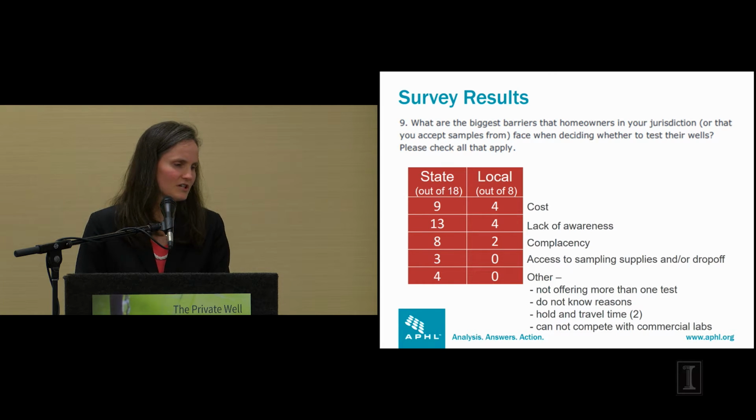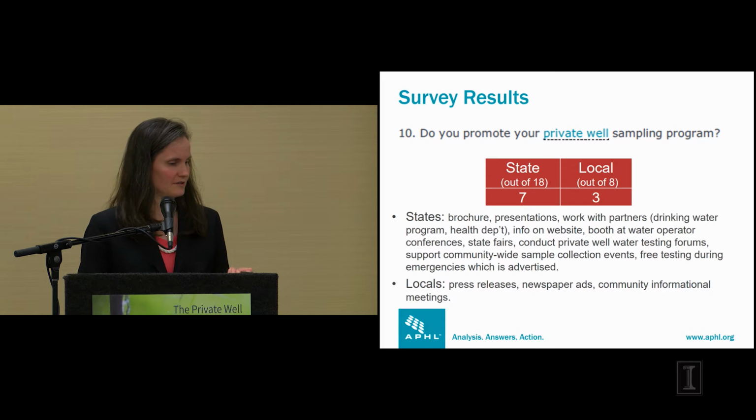Complacency and cost were also an issue. Some laboratories were concerned that access to sampling supplies and drop-off was also an issue, but sometimes they just didn't know as well, so they reflected that in the survey.